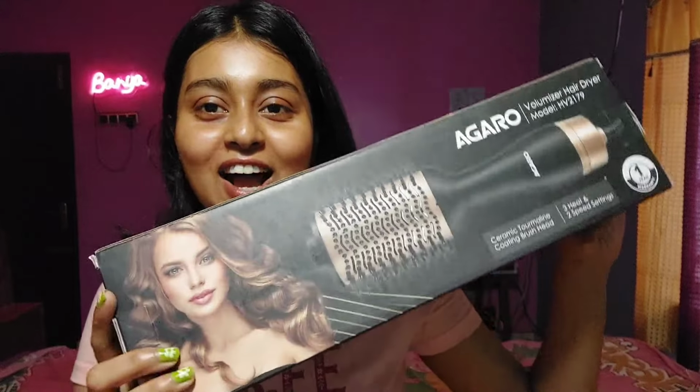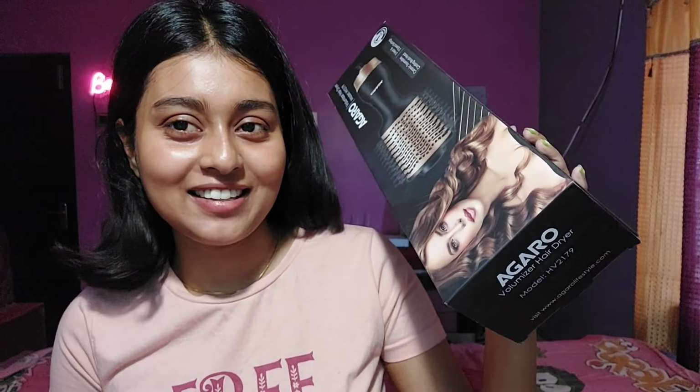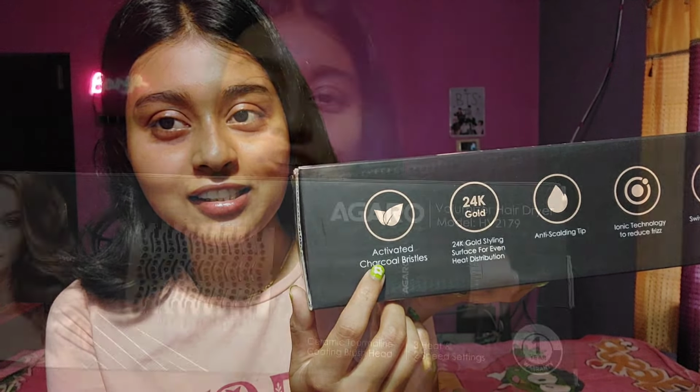I bought this Agaro hair voluminizer hair dryer from Amazon, and this is how it looks. This is the outer packaging. Activated charcoal bristles, 3 heat and 2 speed settings. It also has a ceramic coating on the brush, so this is how the brush looks. Look at this cord, it has 360 degree rotation, and the wire is pretty long too. Let me show you how to use this one. First, you start with semi-dry hair, almost 80 to 90% dry.